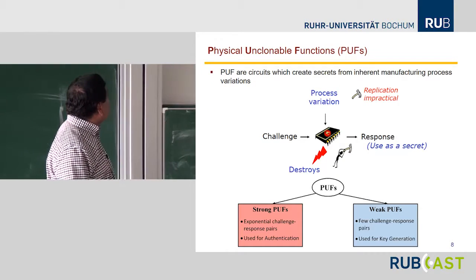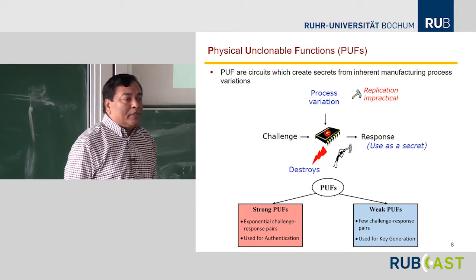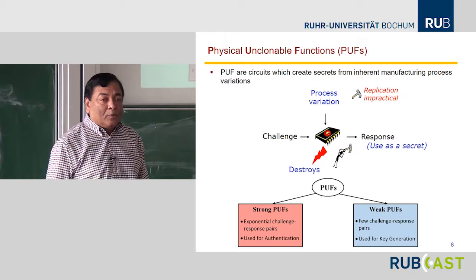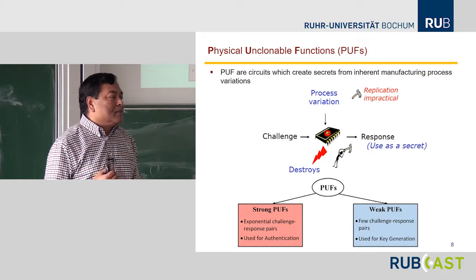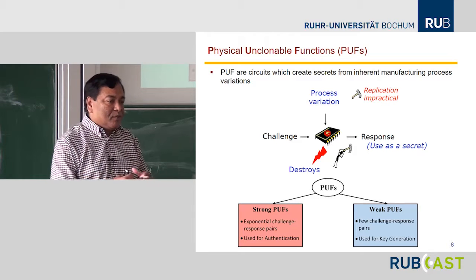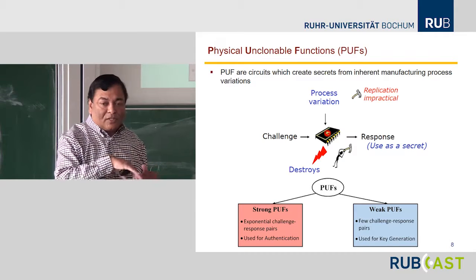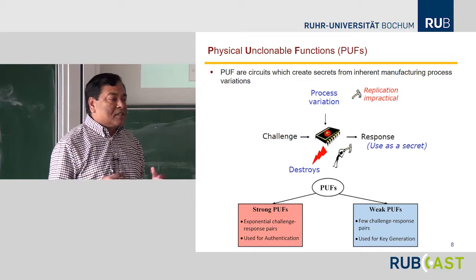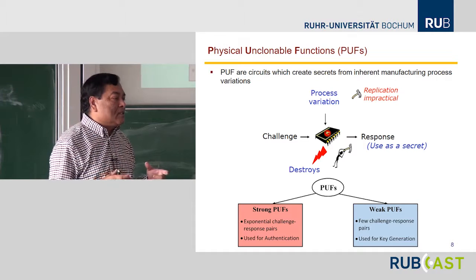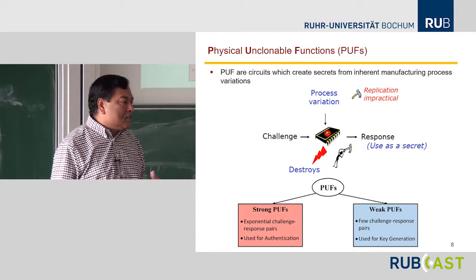So PUFs are circuits which create secrets from inherent manufacturing process variations. When you go through the silicon manufacturing process, there are a lot of things we cannot control, which basically makes these transistors behave slightly differently. I'll give you an example. When you go through the manufacturing process, we take a silicon wafer, and we expose that with light to make patterns on the wafer, which eventually form the transistors and the circuits. When you expose that, the patterns that you're drawing today are, say, for the Intel processors, the 14 nanometer transistors.